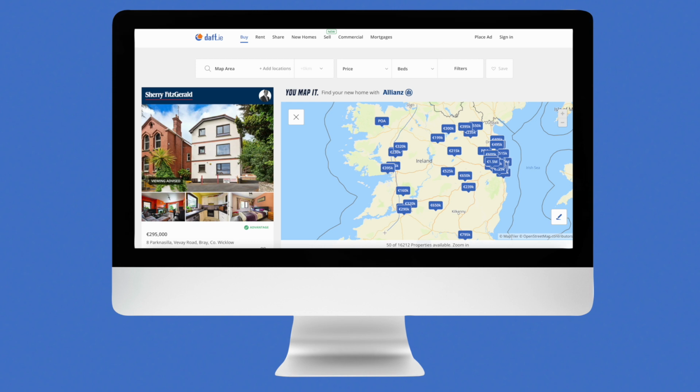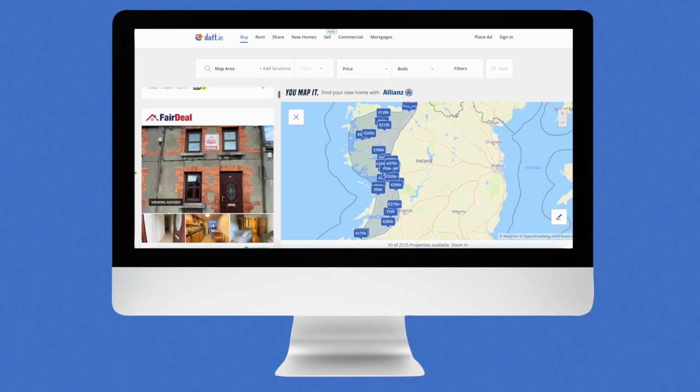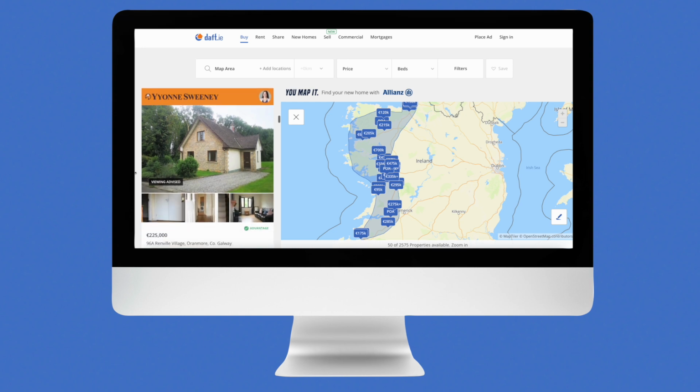For example, if you want to live on the west coast of Ireland, all you'd need to do is draw a boundary along the entire west coast of Ireland, and then you'll easily see all the properties available.